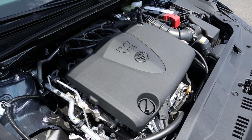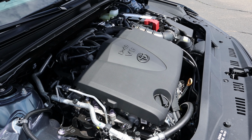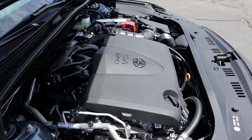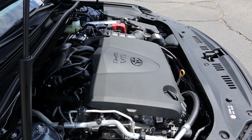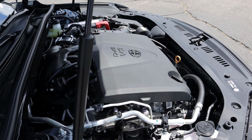So under the hood, we have a naturally aspirated 3.5 liter V6 that goes through an 8-speed automatic transmission. Fuel economy is 22 around town and then 32 on the highway, with power outputs being 301 horsepower at 6,600 RPMs and then 267 pound-feet of torque at 4,700 RPMs.